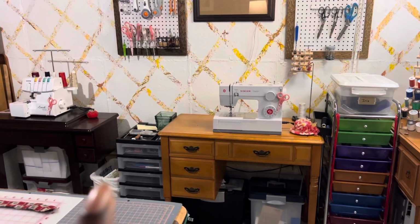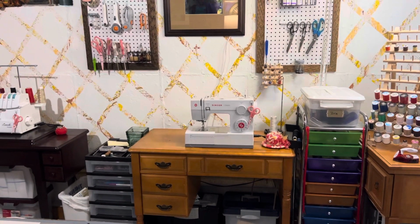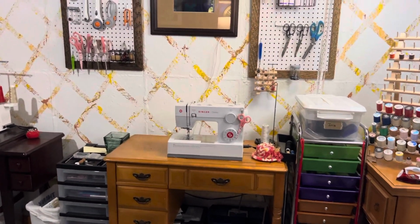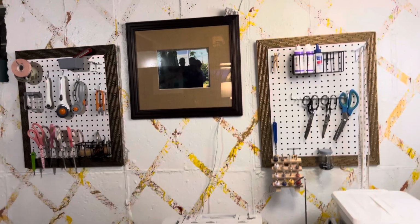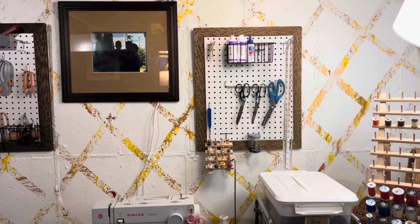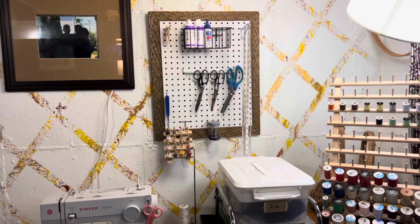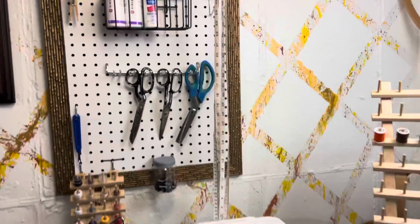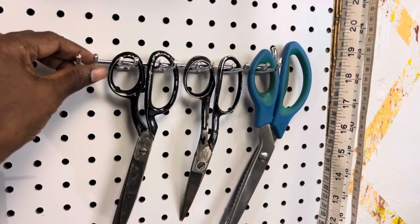I also have this garbage can for debris, just trying to minimize as much cleanup as possible. But the pegboards here are under the similar fashion of inside picture frames that I really enjoy. And then the MAD tools are my favorite because they allow me sturdy attachment that I don't have to worry about. These are going to come out.